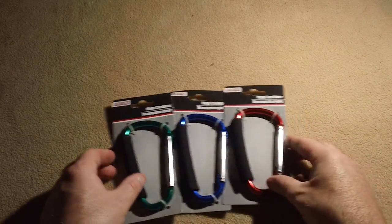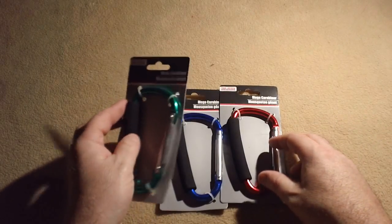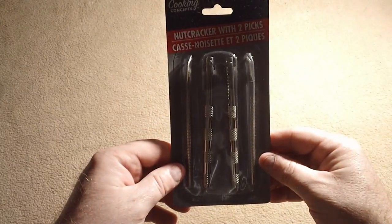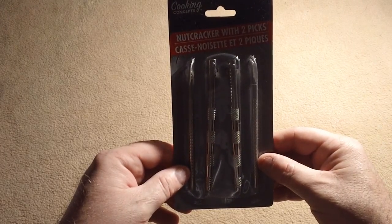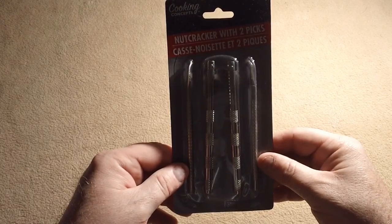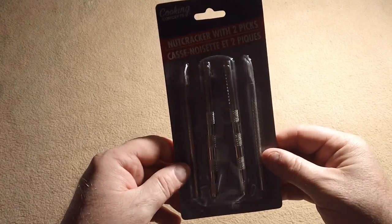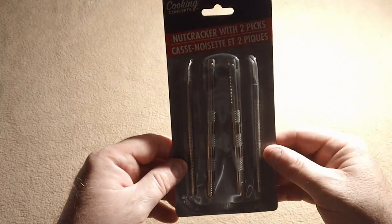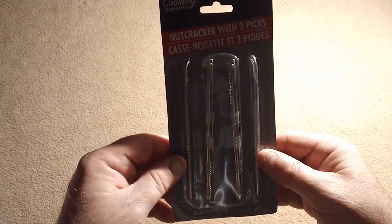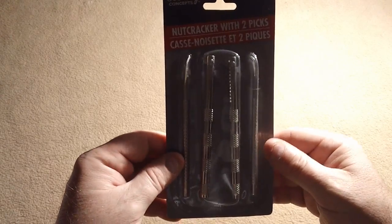I got 3 of these mega carabiners, green, blue, and red, because who doesn't need carabiners? I have a nutcracker with 2 picks. So, you know, there's tons of times I'm out in the field and I'm running around, and the last couple years was acorns. I gathered up a bunch of acorns, and yeah, they're kind of a pain in the hiney along with black walnuts. Oh my gosh, those are, oh. But anyway, I thought I would throw one of these in one of my kits, so that maybe when I'm out and about, I'll have this available, so I don't have to use like a little hammer or stuff like that.